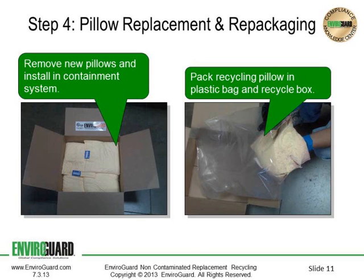In most cases, 10 pillows for replacement will be inside of one box, but only 8 pillows average are able to be placed back into the boxes, which is why it's important to identify the total quantity so additional boxes are sent with the replacement shipment.